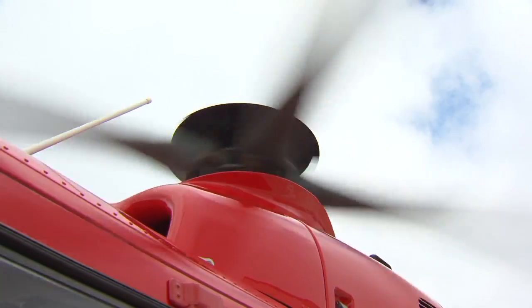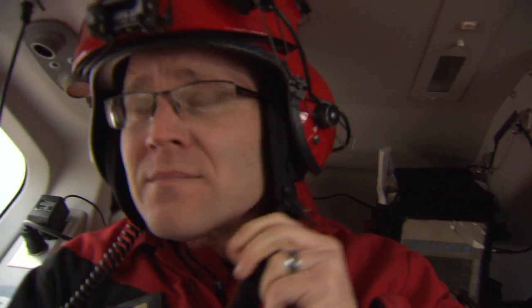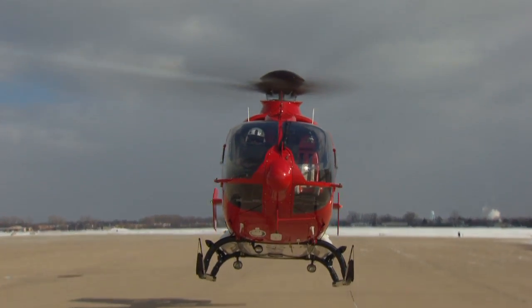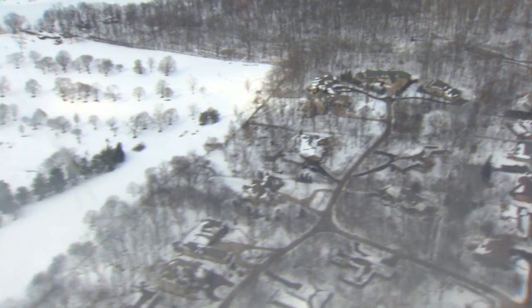Clear! It does go from 0 to 60 very quickly. Once that call comes into the crew at Superior Air Ambulance, the race is on to get in the air. It's hours of boredom interrupted by minutes of terror and excitement. For the lead and line pilot, it's getting there safely and fast.